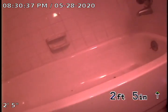We are downstairs in the basement. Here's the house. We removed the toilet right here. Okay. Here's the bed. Here's the house. All right, so let's see what's going on.